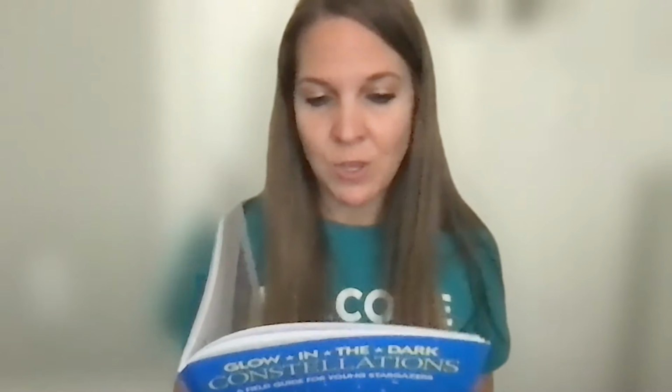This book will show you how to find several well-known groups of stars, or constellations. A group of stars is called a constellation. It will also help you learn the shapes of the constellations and their names. Just like I have a name and you have a name, these groups of stars have names as well. Well, who named the constellations?